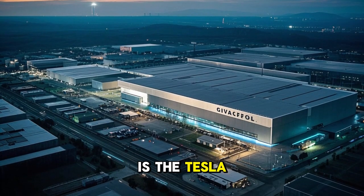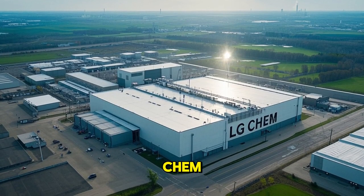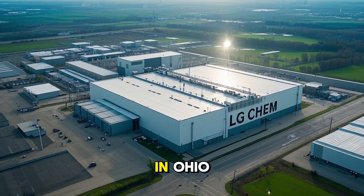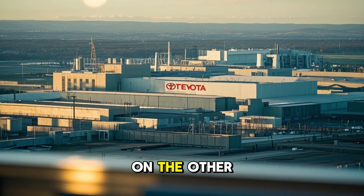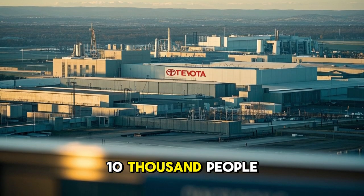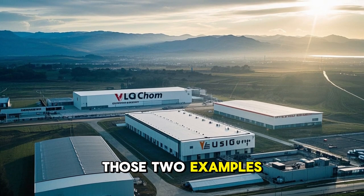But how big is the Tesla Gigafactory compared to other similar facilities? Well, it depends on what you're talking about. For example, LG Chem, a major supplier of electric vehicle batteries, operates a 1.5 million square foot facility in Ohio. This is much smaller than the Gigafactory. On the other hand, Toyota has a massive 10 million square foot facility in Alabama that employs 10,000 people. So when it comes to size, the Gigafactory falls somewhere in between those two examples.